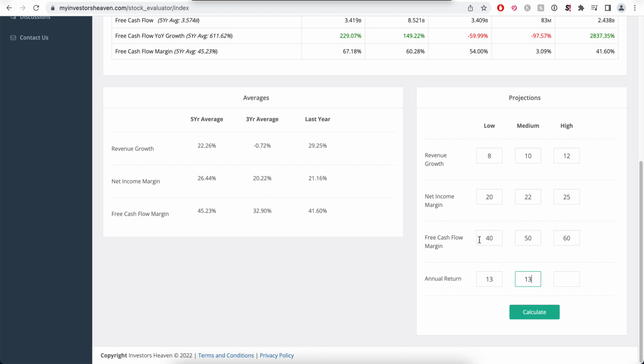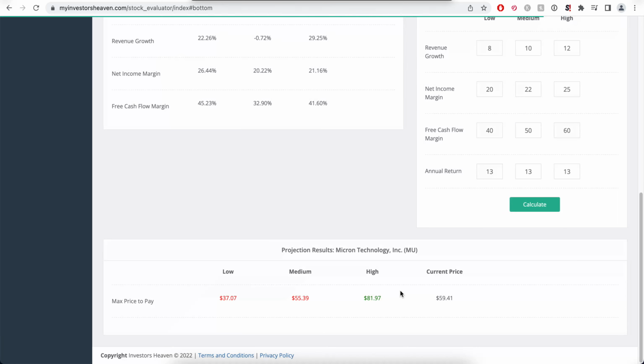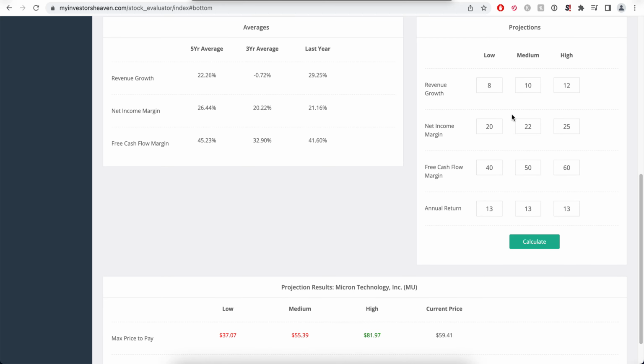Annual return of 13% is typically what I want to be making. And if I hit calculate, you will see that for our current price sitting at $59, we're very close to our medium estimates here. Now remember, I went conservative here. If I would go a little bit higher, this would definitely be green over here, and you will see that our high estimates, which are fairly fair, I feel, are actually green over here. So these estimates may be slightly aggressive, but still I think they are within the realm of reality for sure, and they could very well happen in the next 5 years.